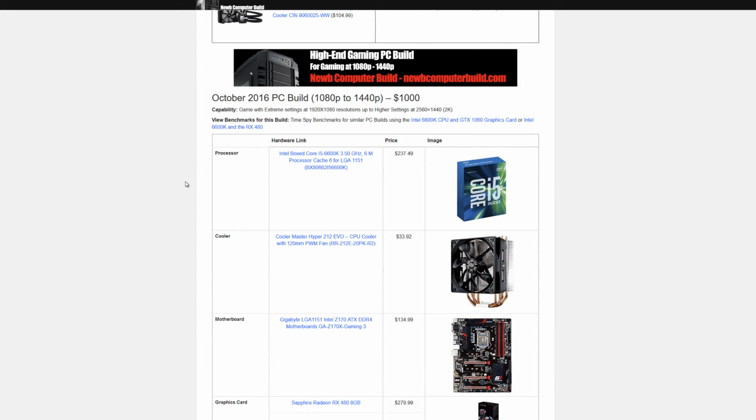This is for those gamers that want to go from 1080p all the way into 1440p, usually without any problems. And this is, I would say, a pretty good go-to build for anyone that wants to max out any game at standard resolutions all the way into higher resolutions. And this is our $1,000 build.